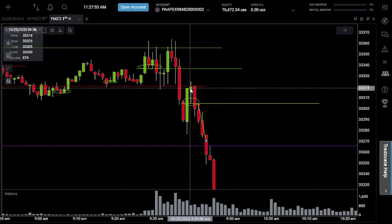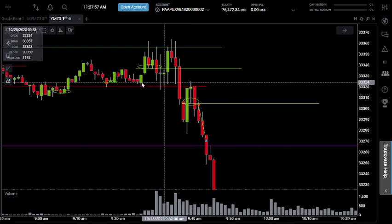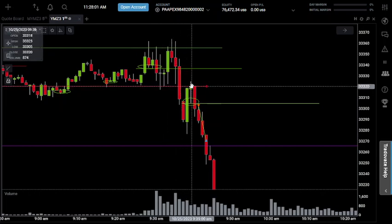So what's interesting is the fact that you had all of that momentum that came back and just simply retested the bottom of the consolidation zone that we just broke out of, and then immediately got rejected. So it's a lot to break down in this entire scenario. So first, let's talk about the fact that we got rejected from this level.